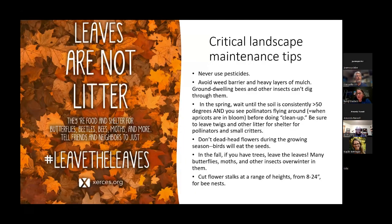Okay, let me see. Oh, and landscape. Yeah, are we out of time? I was just going to say, yeah, 8 o'clock is kind of a soft end time. Okay. So if you need to go a few minutes over, that's fine. Okay, I think this is my last important slide.